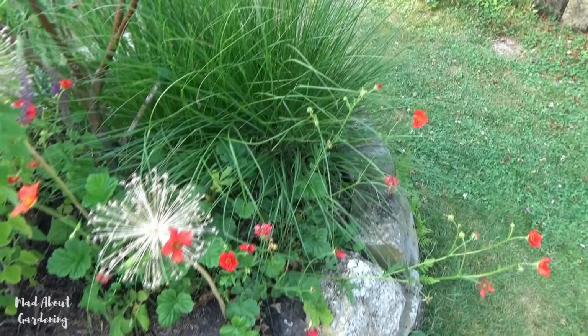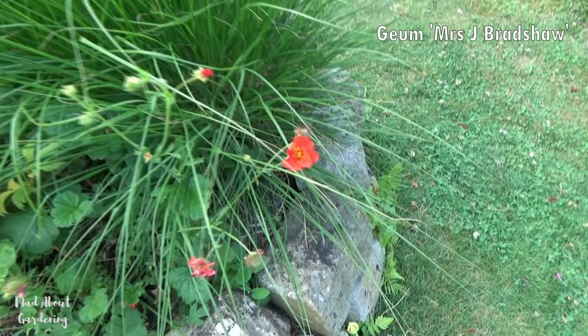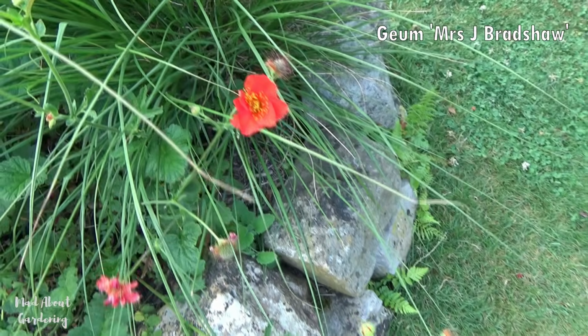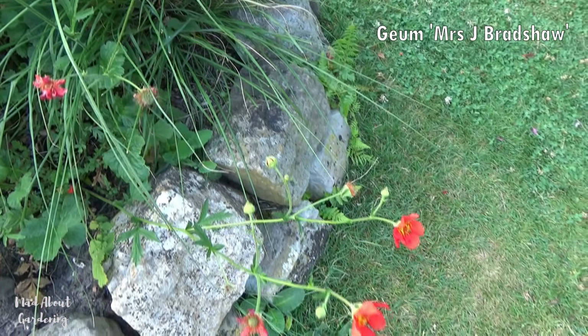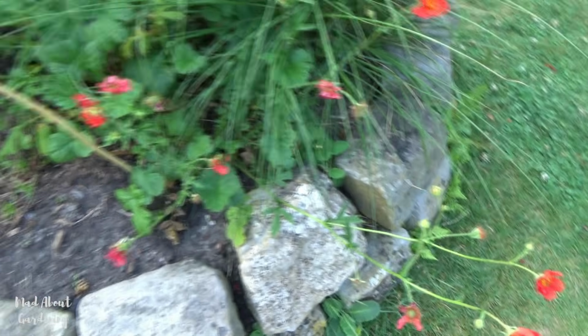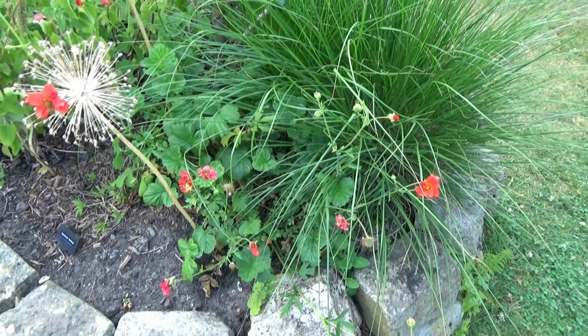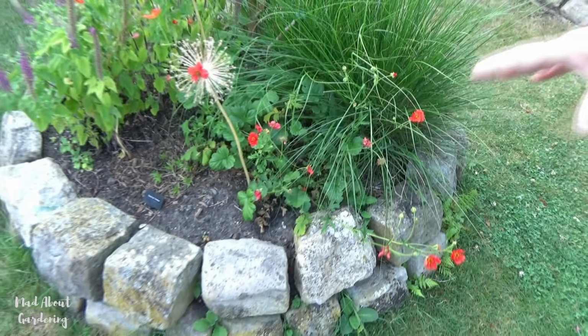This geum here is one called Mrs. Bradshaw, and it's a repeat flower, as you can see. We had the first flush of flowers, and now there's lots more going on with this one. It's lovely, it's amazing. I love geum, but we do have to keep it well watered because it's in the central bed here, and this central bed is what gets the most sun in the garden. So I want to show you something.